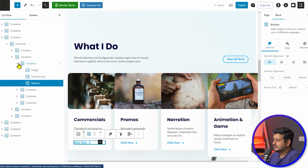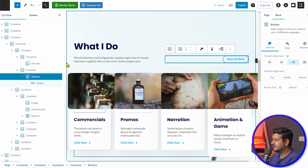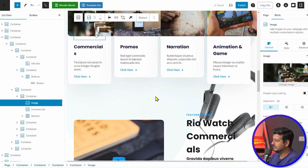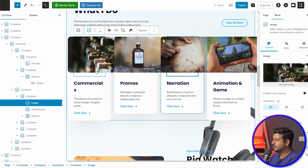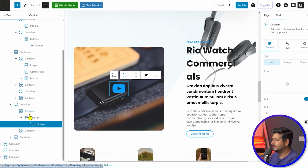You can copy and paste this as well. If you want to copy this, just click and select parent block or container, copy, duplicate it, take it to another page and just paste it there. If you want to change the images here, just click on the image and you can go and change the image. It's just an image block. You can add your own image, and all the settings on the image, the rounded corners, will automatically apply. Once again, this is just a list item with an icon set.